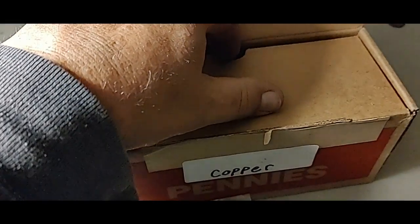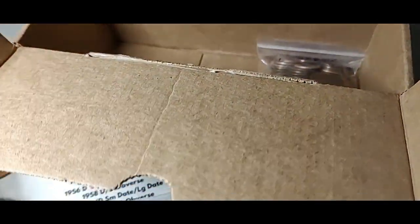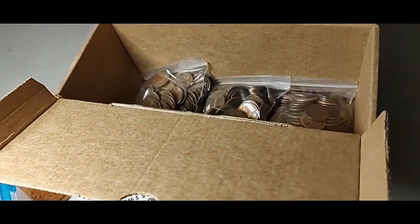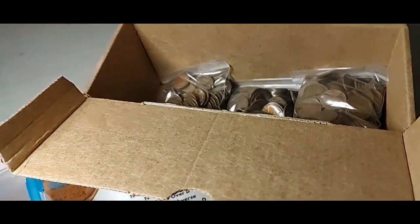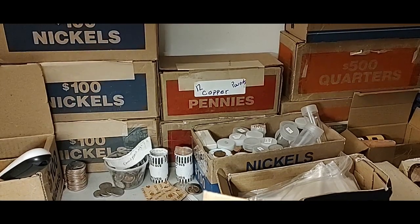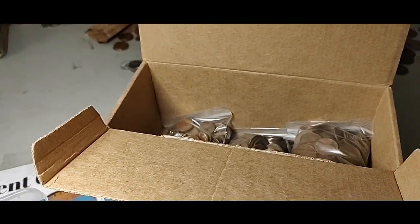Okay, I'm going to add this. I've only got one started in this box. And when I get 12, I'll write on there 12 pounds and put tape over the top of it and start on my next one.